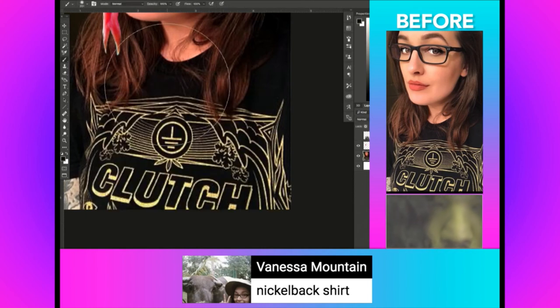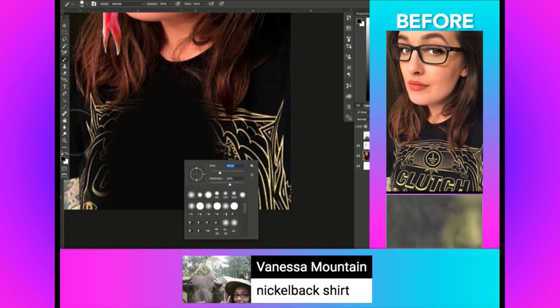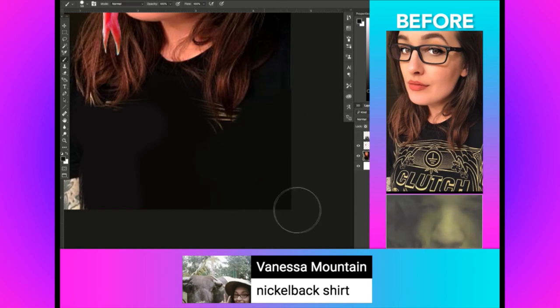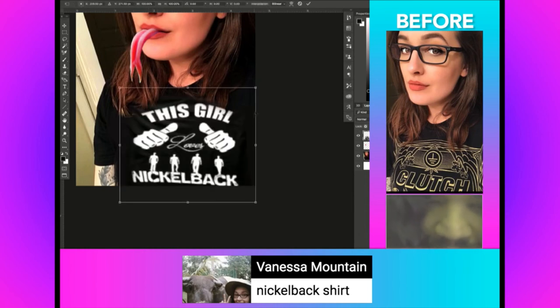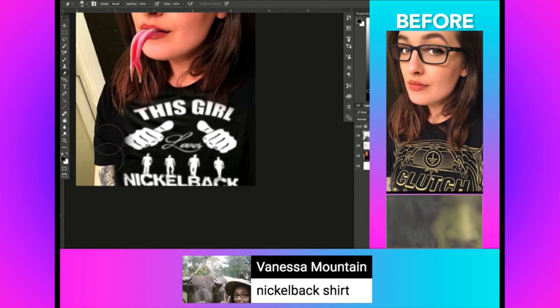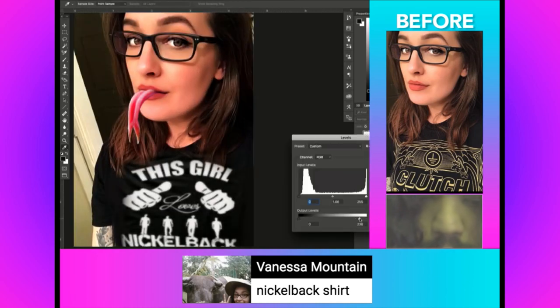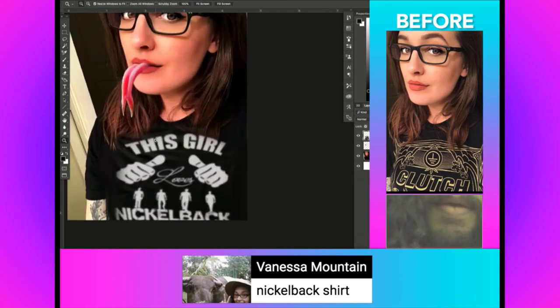Take a quick detour and remove the Clutch design completely. Looks a little blocky, but that's fine. It's gonna be a different design over it. This girl loves Nickelback. Pretty good, yeah? Just adjusting the contrast so it blends in a little more. See, when it's a really obvious bright white, you know that it's Photoshop, but if you blend it in a little more, then it's for people paying attention.